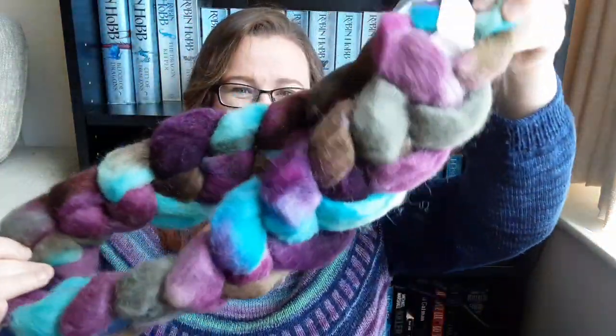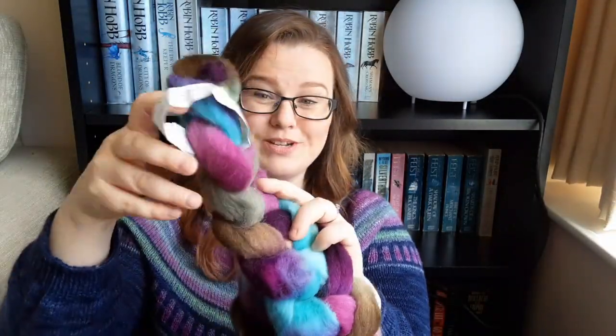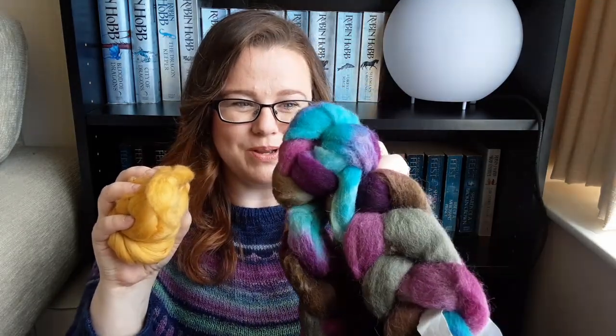Absolute stunning braid. This is Southdown. So I've never spun Southdown before. When you're holding this compared to this, it's very, very bouncy, not as soft. It's a little bit coarser, but you can't compare them. But this feels like it's going to be an absolute dream to spin.